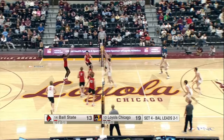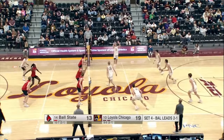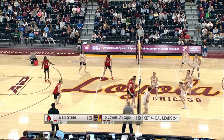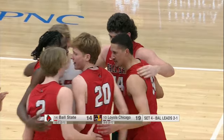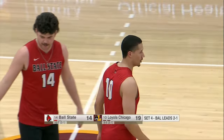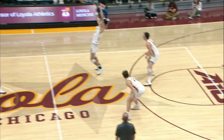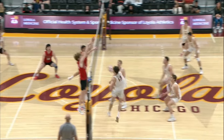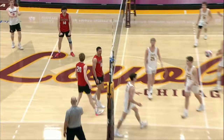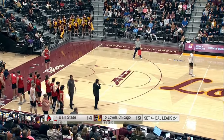Great effort by Mangan. From the back row, Andavas Acheva, right to Truby. Mangan, near side, blocked. Patrick Rogers. That's just one of those. We saw an energy play from the Ramblers in set number 3, where they scrambled through and were able to get a point, help them pull out the set. Now let's see if that's the kind of energy play that Ball State needs to get themselves that much closer.